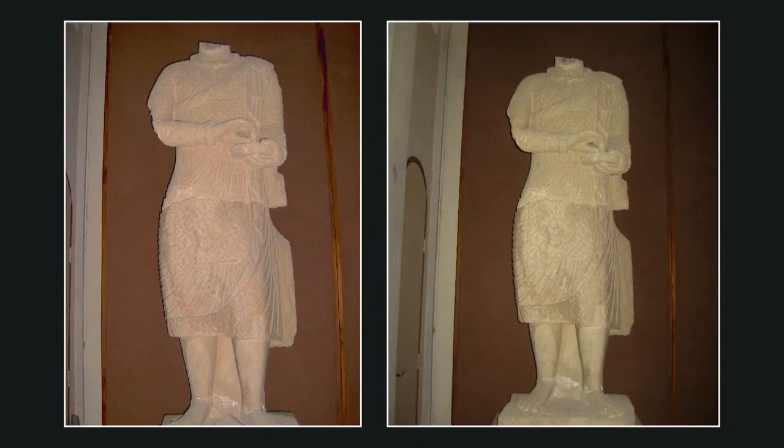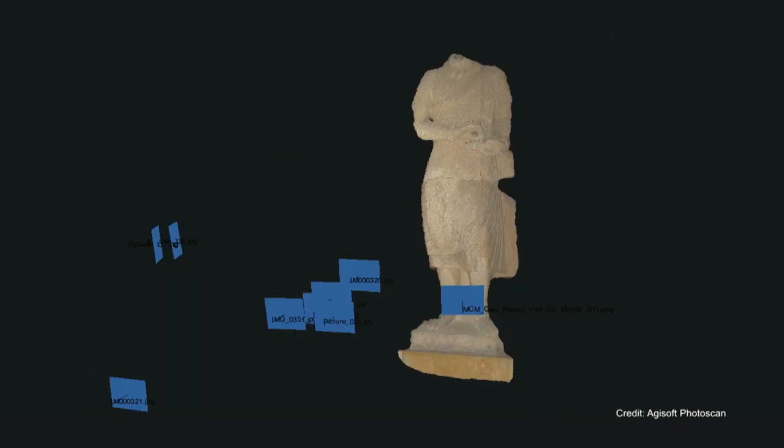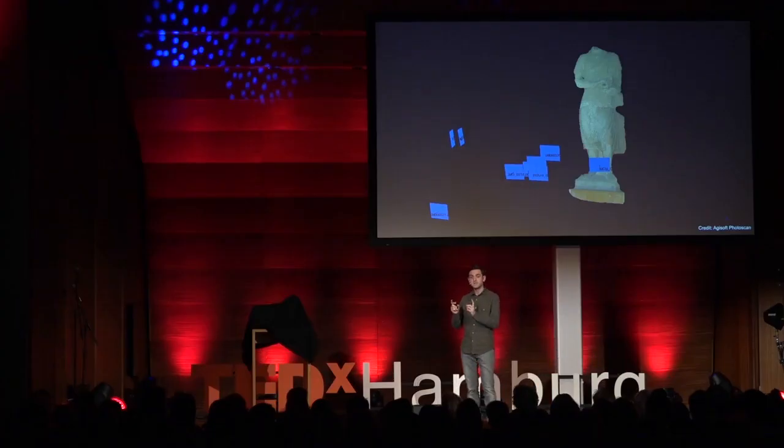Let me show you how it works. Here are two crowdsourced images of the same statue. What the computer can do is it can detect similar features between the photographs, similar features of the object. Then, by using multiple photos, in this case, it can begin to reconstruct the object in 3D. In this case, you have the position of the cameras when each image was taken, shown in blue. Now, this is a partial reconstruction, I admit.